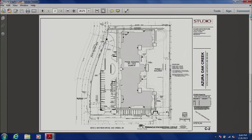Johnston seconds. Roll call. Dickman, aye. Johnston, aye. Kavich, aye. Guzekowski, aye. Seifert, aye. Chandler, aye. Great, thank you, good luck.